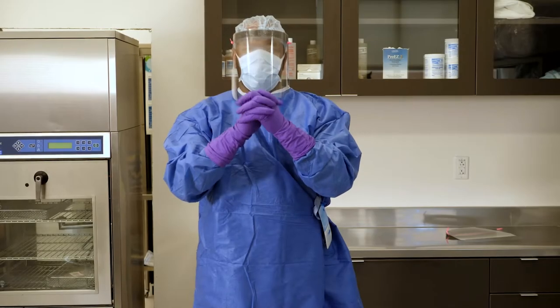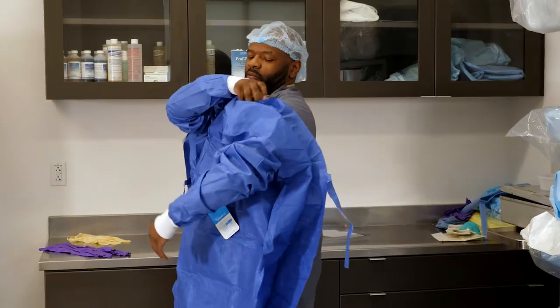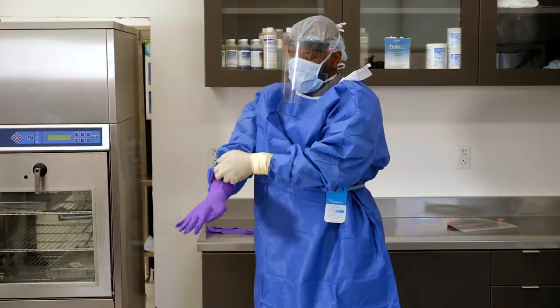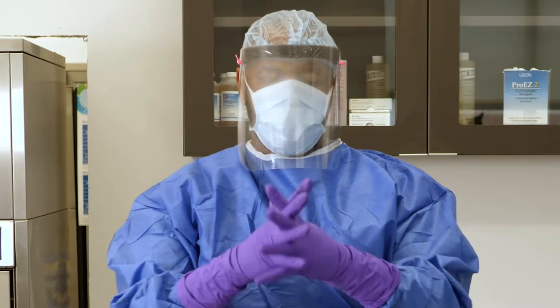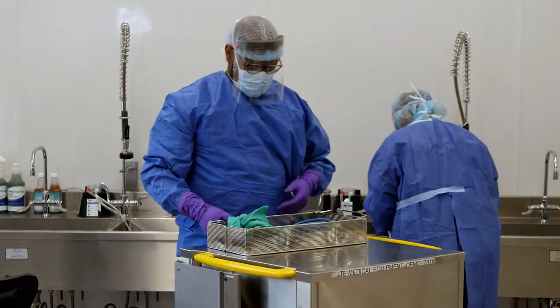Let's take a look at the order SP techs don theirs. First, the shoe covers, second, the fluid-resistant gown, third, a mask, fourth, the splash-resistant face shield, and finally, heavy-duty gloves with an insulation glove optional. After donning their PPEs, they begin to access the returned instruments on the surgical case cart.